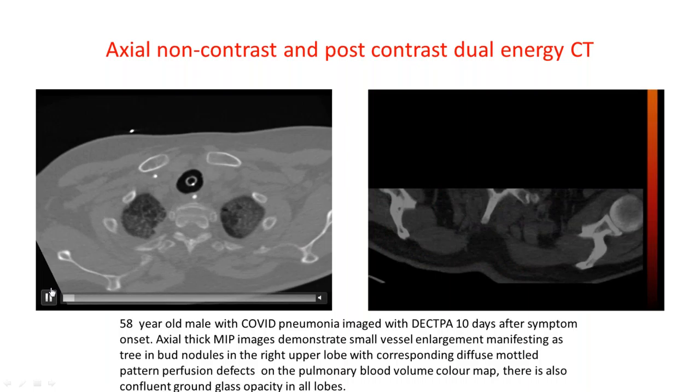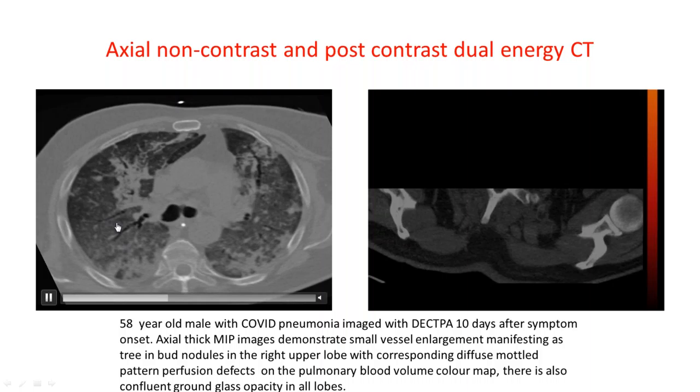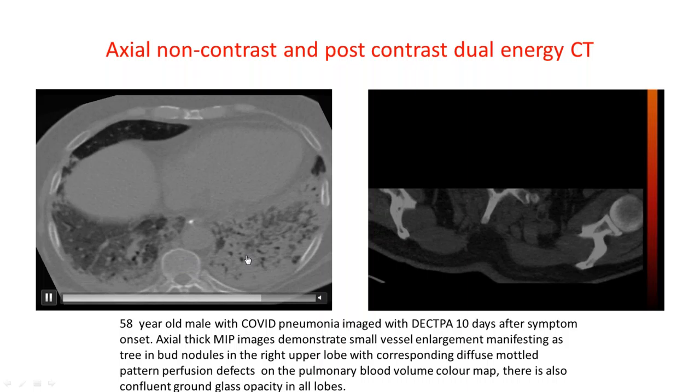So on the left is a standard CT of one of our intubated patients with severe COVID pneumonia. And you can see these horrible changes with this opacification, lots of patchy consolidation. And as you get to the lower zones, you'll see how diseased this patient's lungs are, particularly in the bases. So look at this consolidated lung tissue.